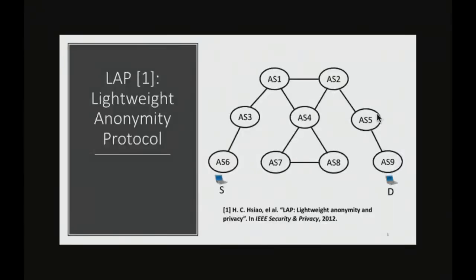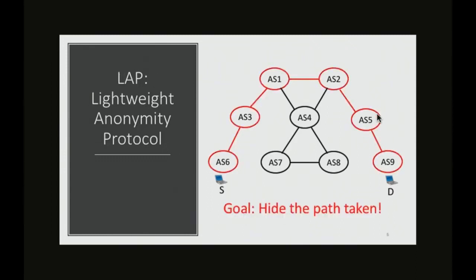To understand lightweight anonymity protocols in detail, let us together look at LAP, which is the first protocol in this line of research. Suppose a client S wants to communicate with destination D anonymously. And this is the toy topology they were using. And the goal of LAP is to try to hide the path taken by the source to reach the destination.